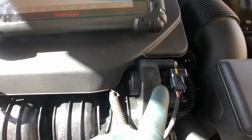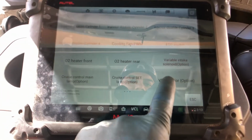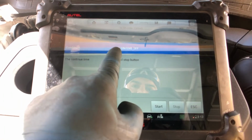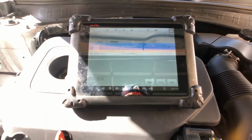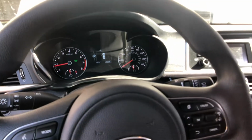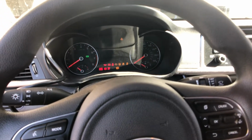Now I'm going to do the test for the motor, which is right here, the VCM motor option. Now that one needs ignition on, engine off. So let me turn the ignition off. Now if you don't have a scanner, I'll show you how to do that solenoid test right now with just a simple vacuum pump. I'm going to leave the key on for this. We're going to go back under the hood.